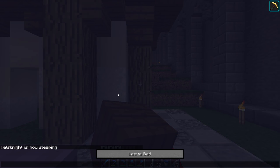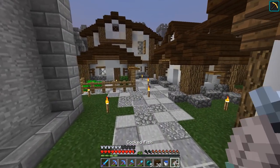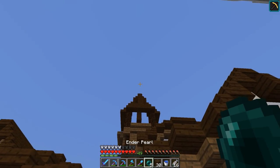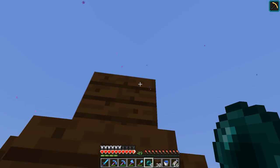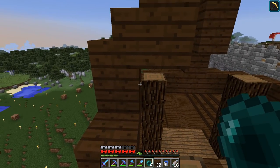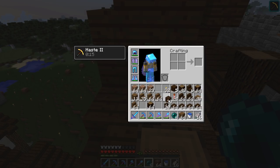Sleep, sleep, sleep. Sleep faster. It takes so long to sleep on the server. There we go. And now I should just be able to enderpearl my way back up there if I throw my enderpearl. Beautiful. That's exactly what I wanted. Okay. So now we need to do the spruce.